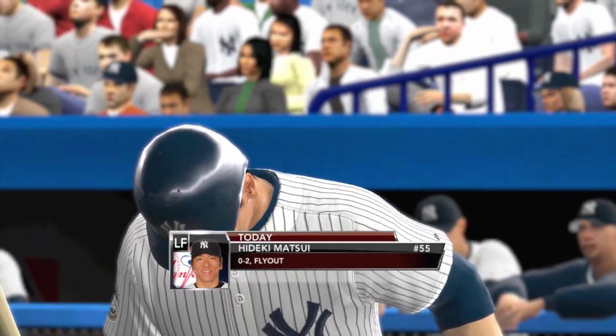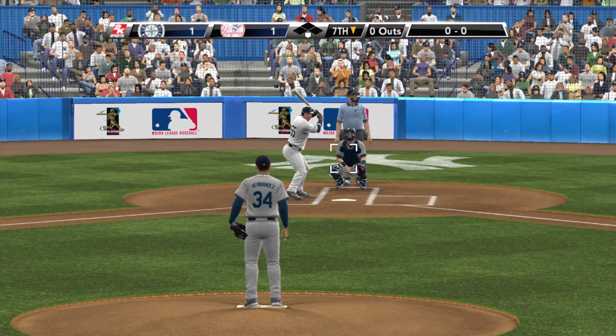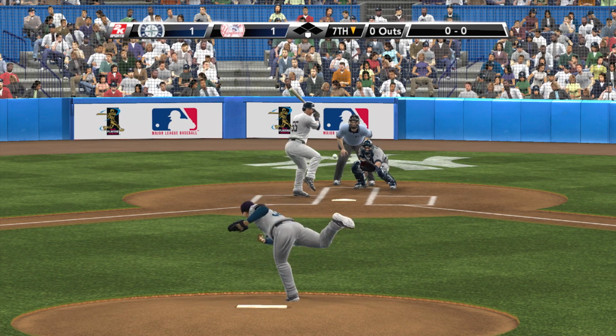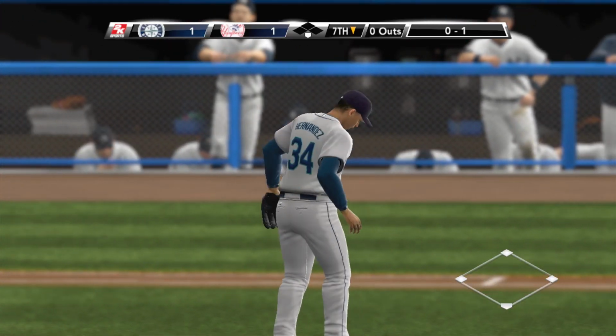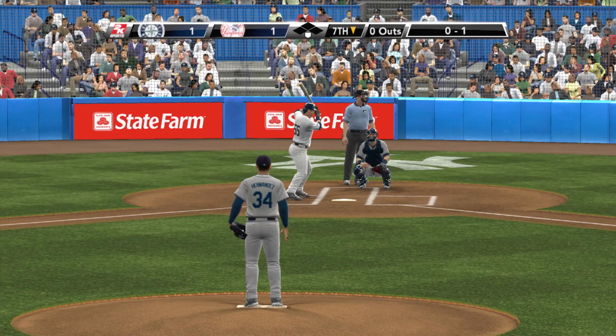And it's Hideki Matsui in the box now. He's going to get things started off for us here after the 7th inning stretch. Here's Matsui's first look. And he offers at the circle change and misses. 0-1. Gary, even with an 0-1 count, he's willing to sit back and see if the pitcher's going to throw him another strike or not. A good opportunity to get ahead, 0-2.